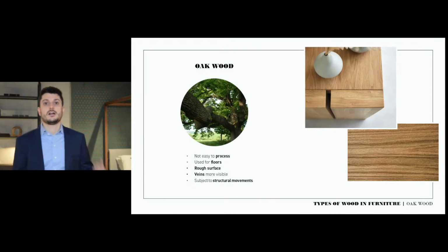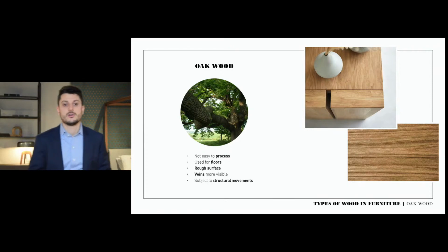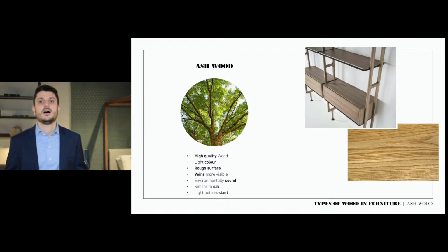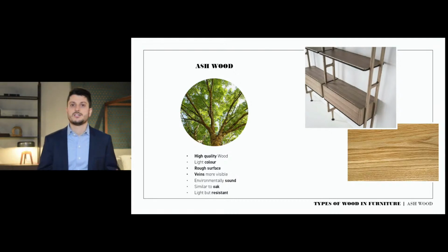A very similar wood that we can find in nature is ash wood. It is considered a very high quality wood. It has a very light color, a rough surface, and more visible veins. It is quite similar to oak, but is also environmentally sound because it grows very quickly. It is very light, but at the same time also resistant.